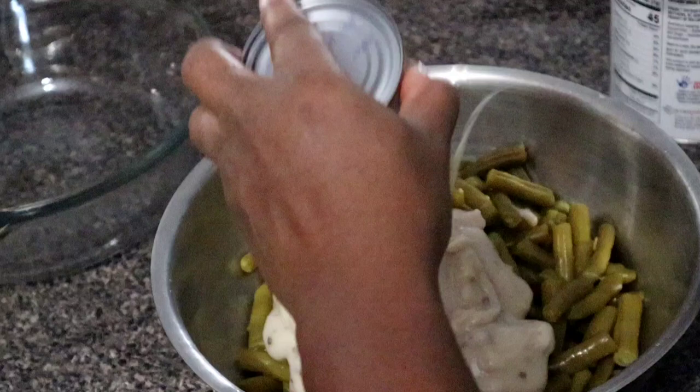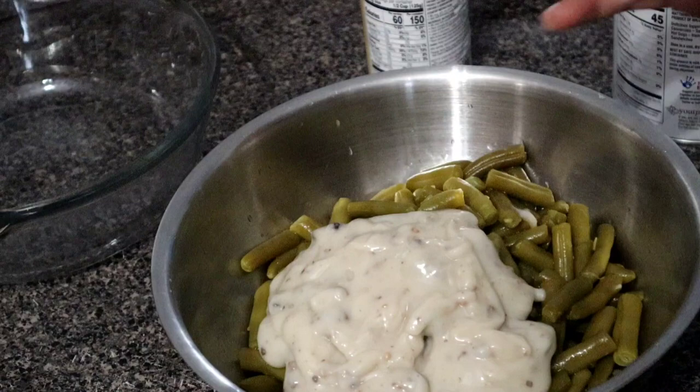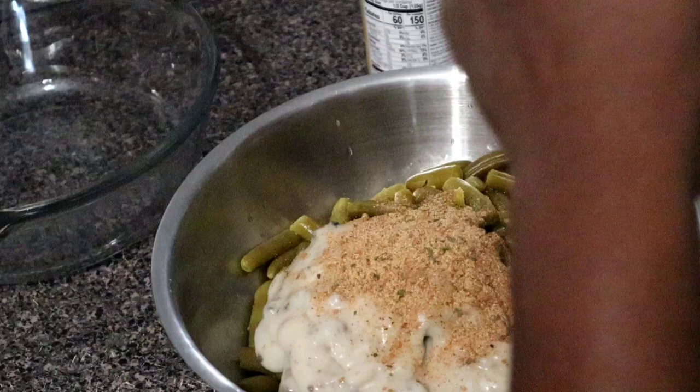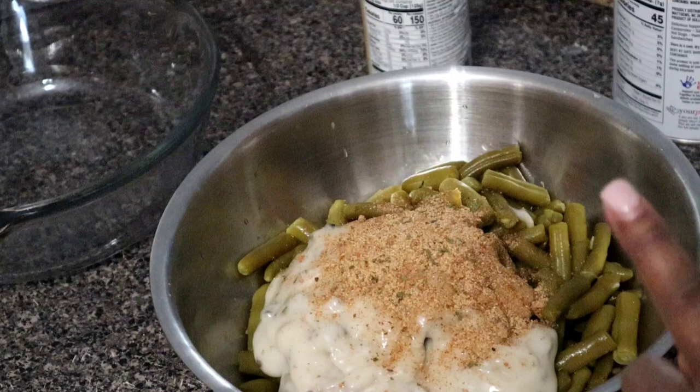One can of cream of mushroom soup. A little bit of that all-purpose seasoning that I made up with the chicken bouillon, all those spices. Just put a little bit of that in there. You don't want it to be too much. I'm gonna melt a stick of butter and bake it off with some crunchy French onions.